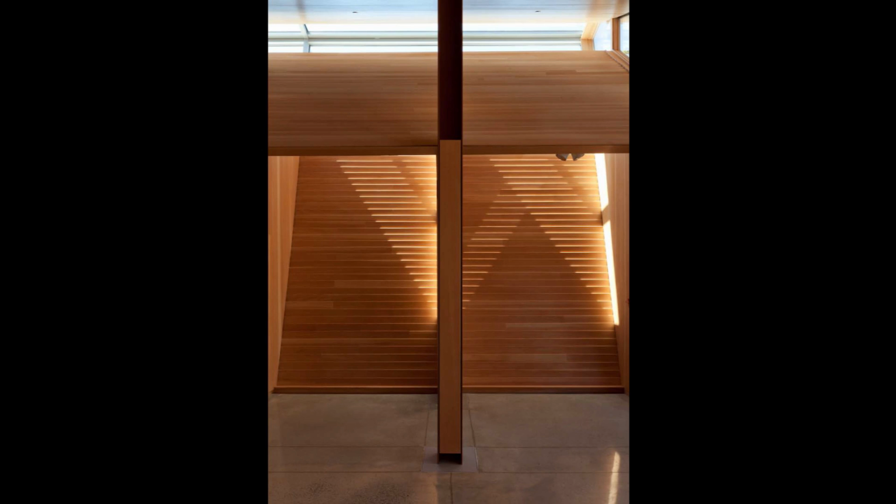And here inside the sanctuary are these lines of light. So what's happening is the upper edge of the clapboard is actually catching the light. And depending on the time of day, light comes in front of this baffle or behind the baffle. So again, it becomes a register of time, and you have this other awareness.